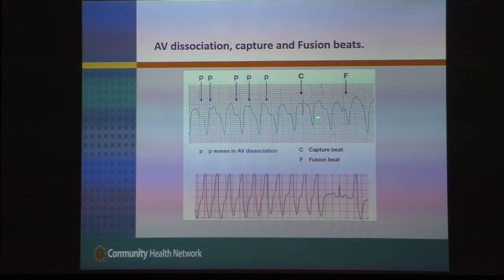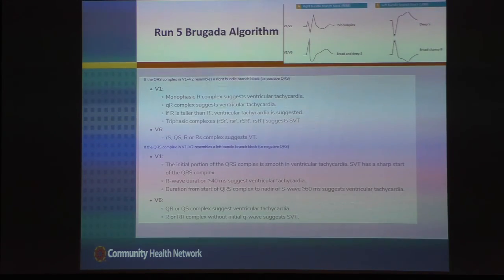So if you see these fusion beats that look kind of halfway, and there's another capture beat, that's more likely VTAC. So that's confusing to me. I'm sure it's confusing to other people. If you start to see that in the midst of a bunch of runs of wide rhythm, that's VTAC. So you don't have to think any longer. You're done. And this is that last rhythm.